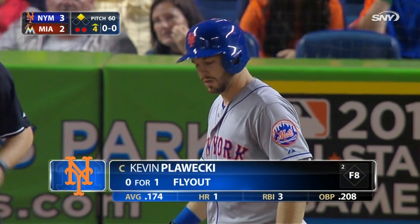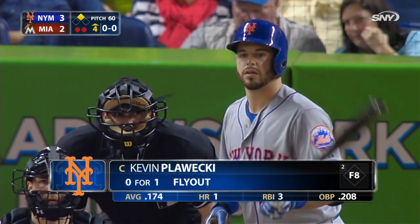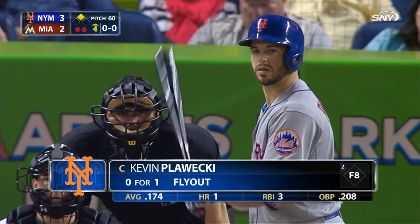Then the 2 lefties go Saturday, Niese and Gio Gonzalez. Gio's had a rough go of it. And then Dillon Gee and Doug Fister on Sunday afternoon.